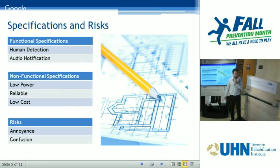Some of the risks are that it could be too annoying for people who have to be around it all day, and then maybe some confusion. There's just a voice that is coming out of nowhere all of a sudden.